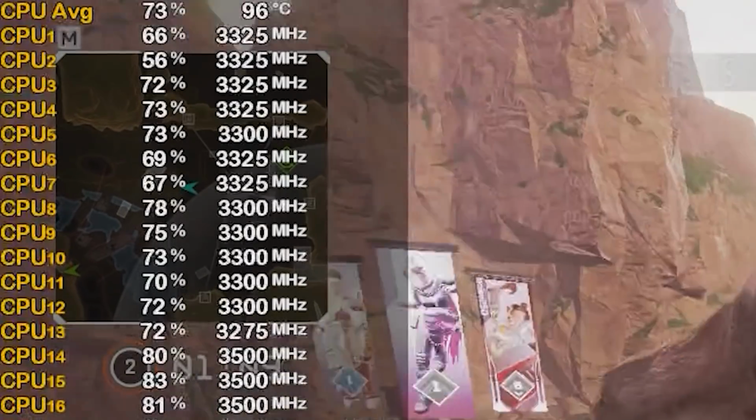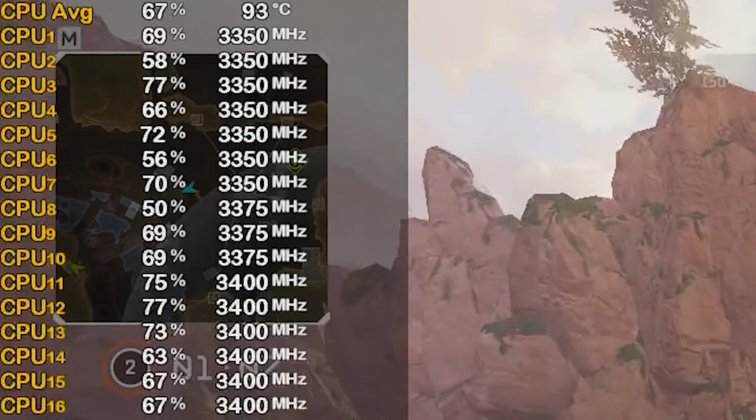Apex also ran really hot, with the CPU basically running at over 90 degrees for the entire duration of the game. You can really see that the temps are an issue in some of these games and causes the CPU to throttle.